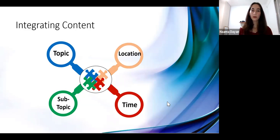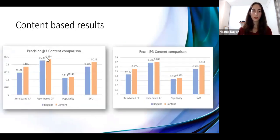So for each algorithm, we combined a similarity measure based on these features, and we took the projects that are most similar based on these features. I won't describe the hybrid algorithms here because it is a little complicated to explain at a high level, but the main idea is to integrate the existing algorithm and the content similarity based on these features. So here we can see a comparison of precision and recall for all of the algorithms.